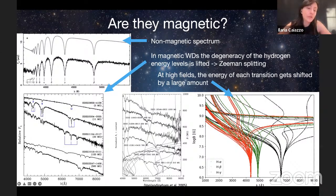And that is true for intermediate magnetic fields, between 1 and a few tens of megagauss. As you can see here, this is 2 megagauss, 11, 32. But if you go to higher and higher magnetic fields, it becomes a bit more complicated. And this is what I'm showing here on the right. This is again H alpha, H beta, and H gamma, 3 different hydrogen transitions. And you can see this is the magnetic field, starting from a megagauss up. And you can see at lower magnetic field, you have the splitting still. But as you go to higher and higher fields, more degeneracies get lifted, and so you start having more and more components.